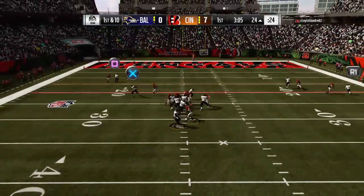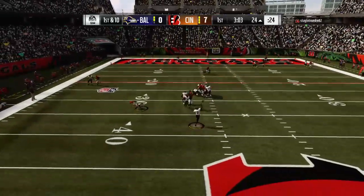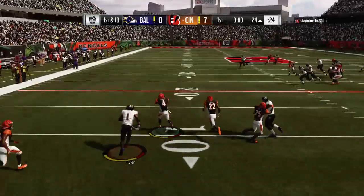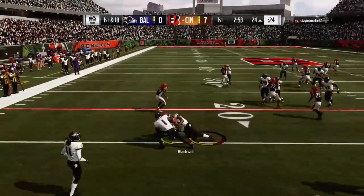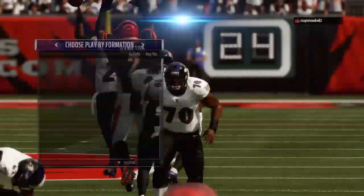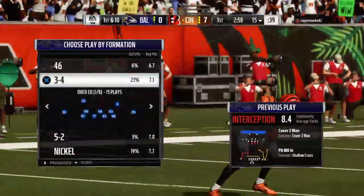On play action, they'll throw. Steps away to his left. Into heavy traffic, and it's intercepted. Picked off down near the 5. And the return will stop them well inside their own 20 at the 15-yard line.